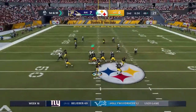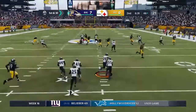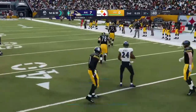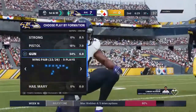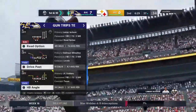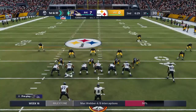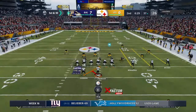They'll fake the handoff. Now Watson. Into a double team, and it's intercepted. Picked off near the 26. And he's going to take this one back to the 37-yard line. Well, if you go by the numbers, you'll find as the temperature goes down, so does the passing efficiency. And now that we're in December, even the routine throws are going to be harder for the quarterbacks. And this one, it winds up getting picked off.